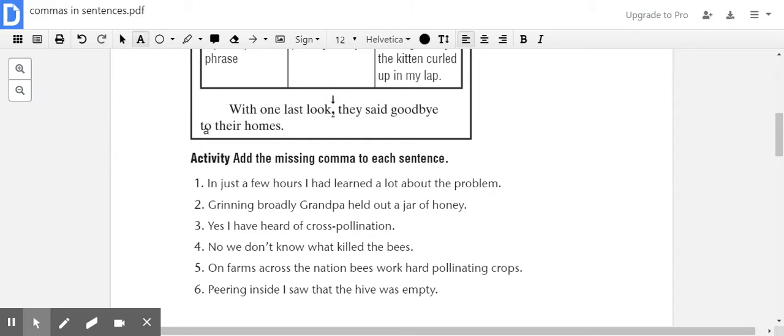So let's take a look. The first one, it says, "In just a few hours, I had learned a lot about the problem." So our comma is actually going to go right here because we have a prepositional phrase. Number 2, "Grinding broadly, Grandpa held out a jar of honey." Our comma is going to go right in between this part right here, and it is a participle phrase.